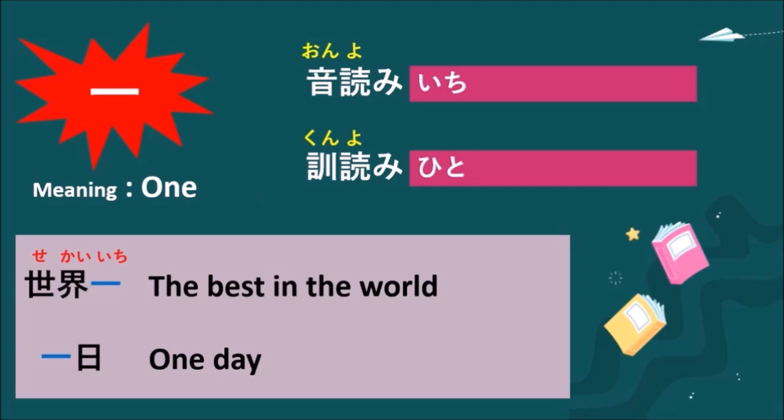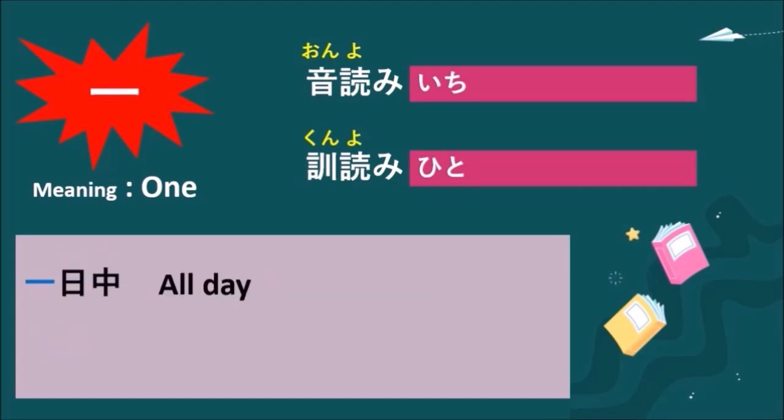How do you read this word? Ichinichi. Ichinichi means one day or a day. All day.